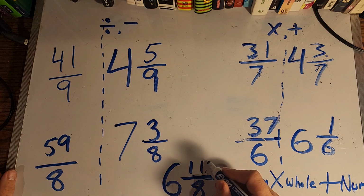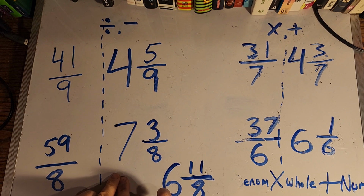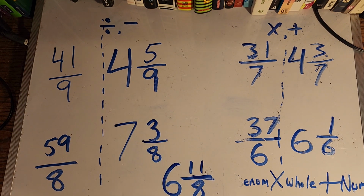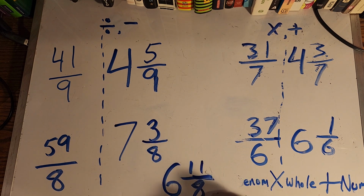Because this number is bigger than this number. This means that out of this 11, you should be able to make at least one more group of 8, which we did, leaving 3, which we had. This happens sometimes, so watch for it. When you're going from improper to mixed, just make sure that your numerator is now smaller than your denominator.